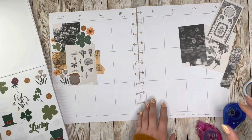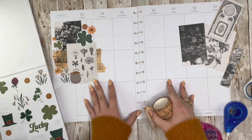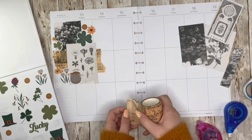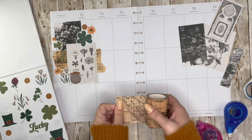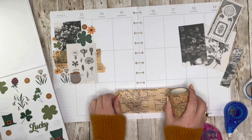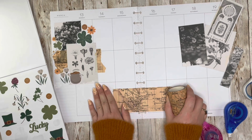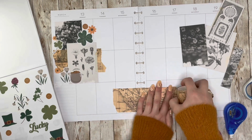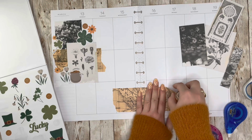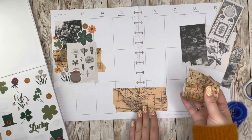I'm going to start with the washi tape layer, and I'm going to put the pages together because I want this to kind of split between them. Just trying not to cover up too much usable space. It's a very thick washi tape. Sometimes it's nice to have a washi tape that covers a lot of ground, and sometimes you have to rip it down a little bit smaller, but this one's fun.